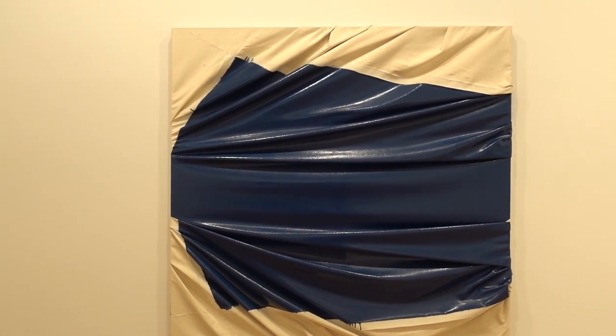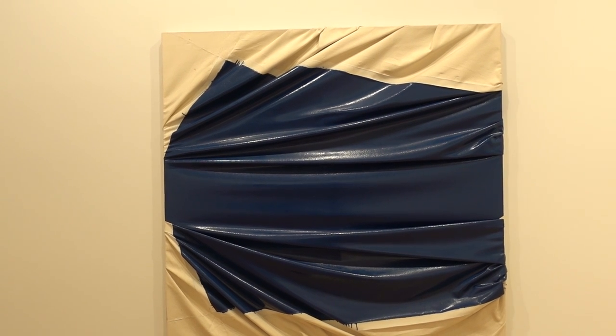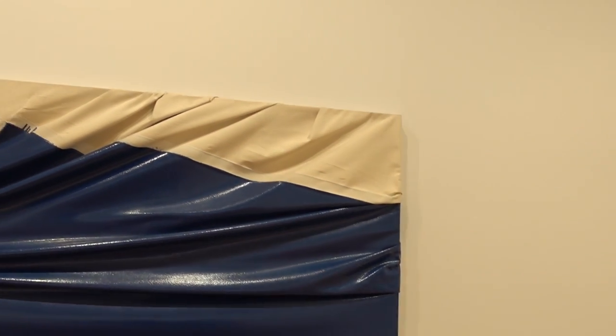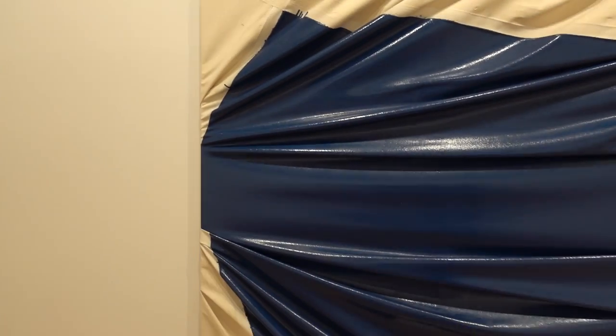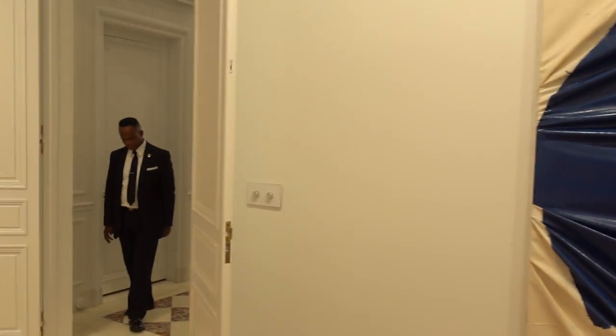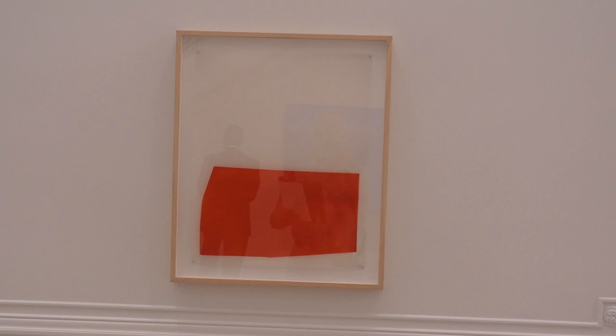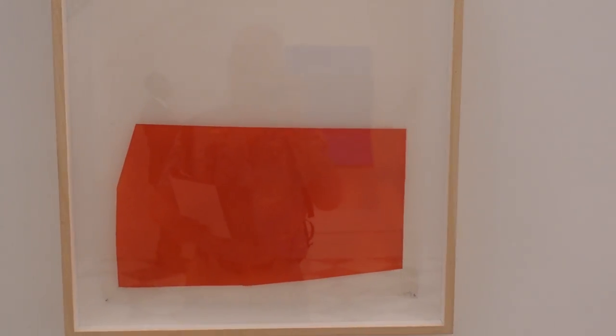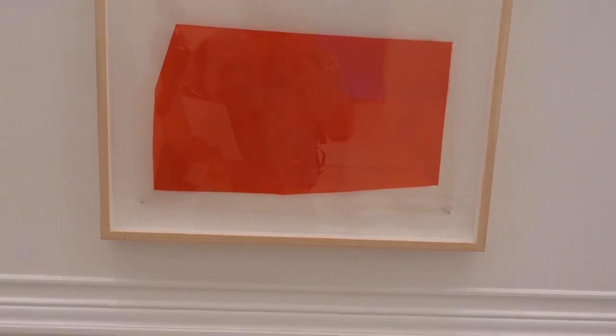This is untitled, 1991, Enamel on Canvas, 60 by 60. This is untitled, 1989, enamel and lacquer on tracing paper.